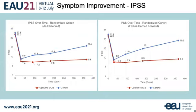IPSS improvement was noted over 1 year, and here is reported as observed, which only includes those subjects who completed the IPSS questionnaire at the stated visit, as well as failure carried forward, which is the value carried forward of the last IPSS score prior to alternative treatment for those subjects with a verified recurrence of their stricture. This is probably a more realistic report, as a large number of subjects in the control group received alternative therapy prior to the 12-month visit.